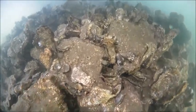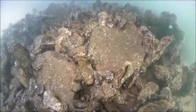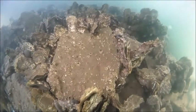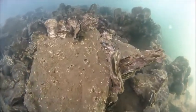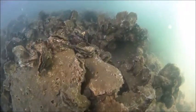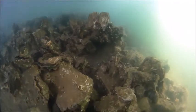I mentioned before the rocky substrate, and this again is key to providing an artificial reef or a good marine community. The white dots that you see are either acorn barnacles, which are the larger ones, and the tiny clumps of white would be a type of barnacle known as a buckshot barnacle.